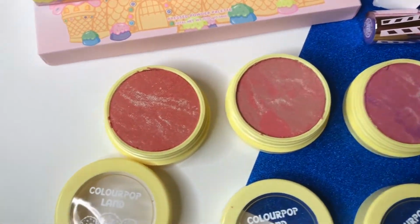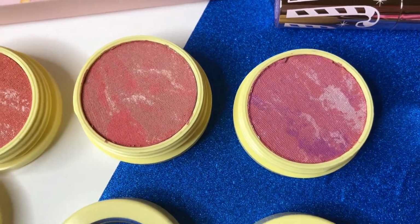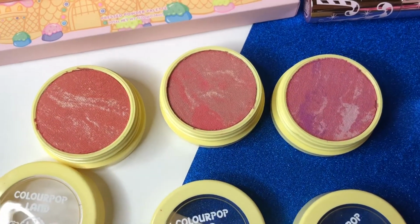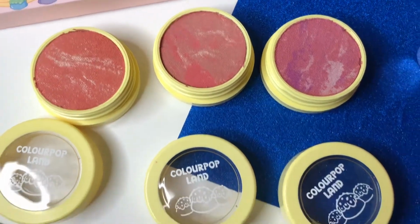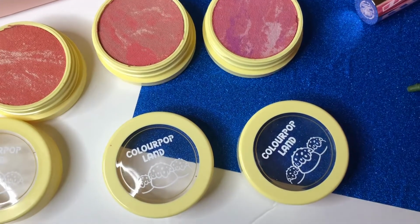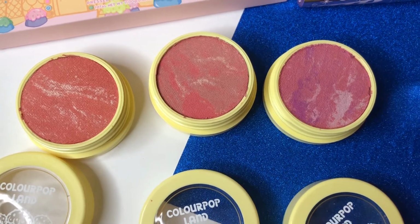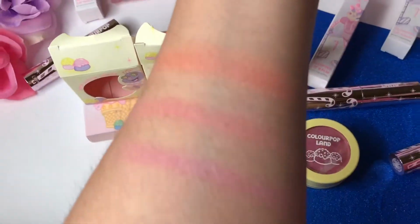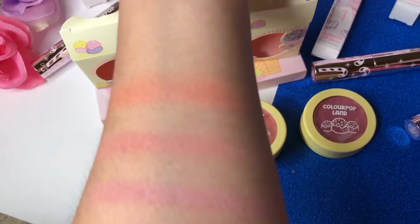So we are going to start with Jolly, Gummy Drop, and Gumdrop. Sorry, I can't remember the last part. Gumdrop Pass. Yeah, there are the three. And then let's do a quick little swatch so you guys can see them too. And once again, there is the ColourPop detail on the lid. So let's swatch these babies up real quick. So here we are again with the Super Shock Cheeks, and then here are the swatches. Jolly is the top one, then Gummy Drop, and then Gumdrop Pass.